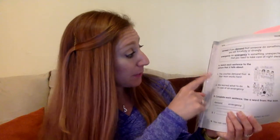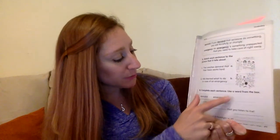You can match each sentence to the picture that it tells about. Read the sentences, and then match the pictures over here to each sentence. You'll notice demand and emergency are in those sentences. Then you can complete the sentences using the words demand and emergency, always in your best handwriting. This is page 273 in the Your Turn workbook.